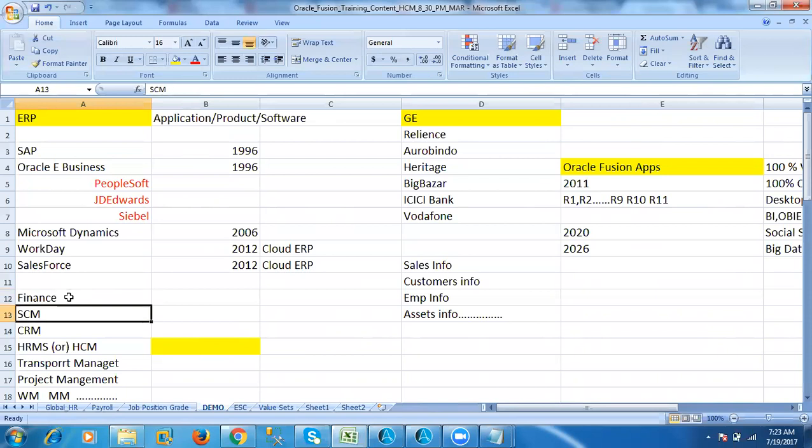Supply chain management is basically sales, purchase and inventory, day-to-day sales transactions, sales order, shipping, releasing the material and all this, and also procurement comes. CRM, customer relationship management. Once we sell the product to the customer, we should maintain the relation with the customer, right? So it comes under CRM.